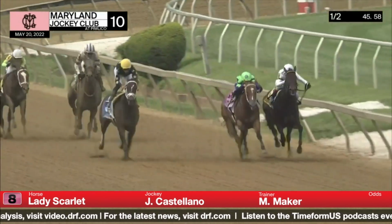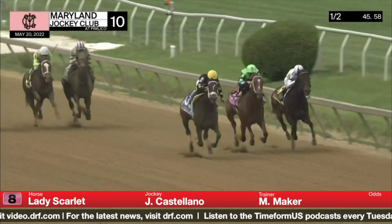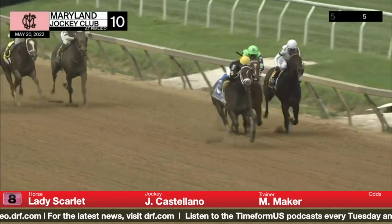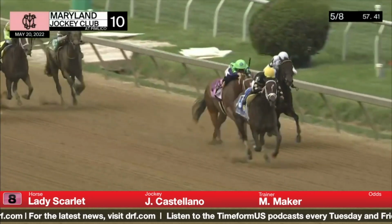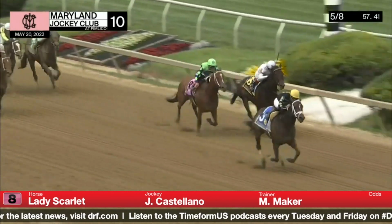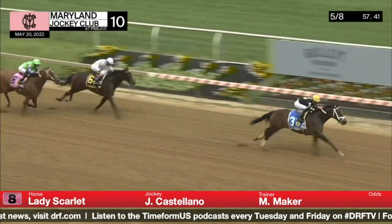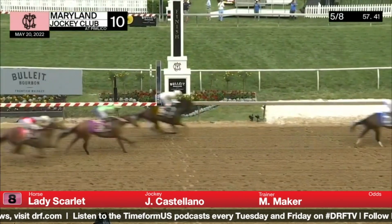My concern about this race is it just hasn't come back very strong just yet. Yeah, I agree with you. The horses that she's running past, they looked pretty good coming into this race, but nothing's really happened since then. I still like this performance from Lady Scarlet. She sat a nice trip. She's much the best at the end. More than anything else, I just think she's really improved since Maker claimed her.